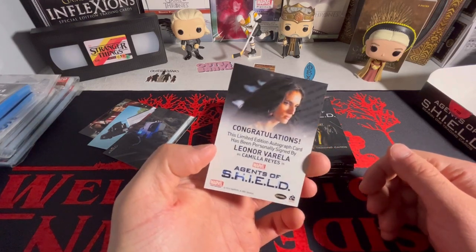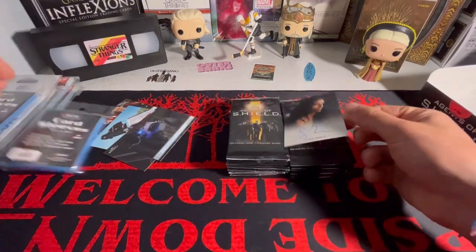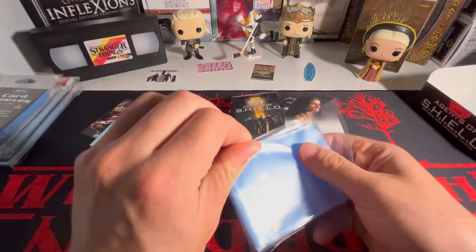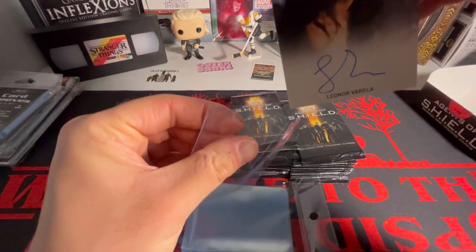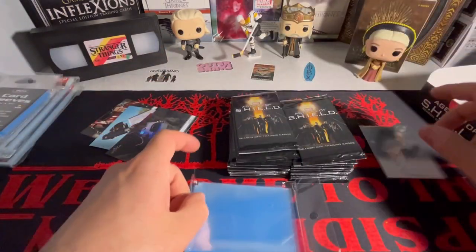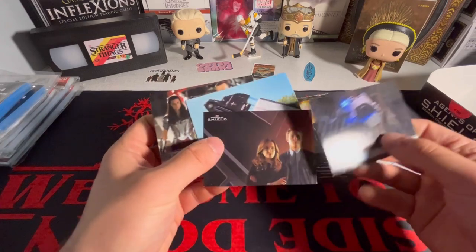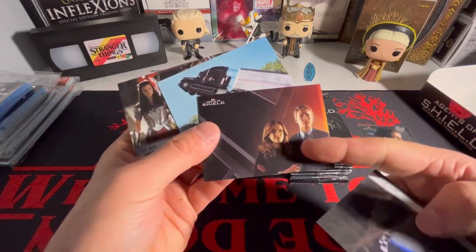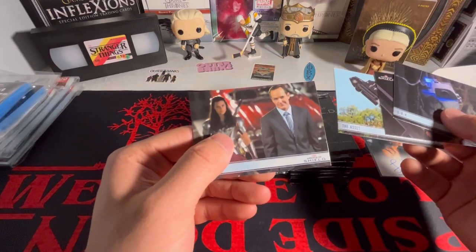If you've seen the show, let me know down below if she's a good character or not to get. I am not sure, to be honest with you. Not the one that I wanted. But I don't know if we're guaranteed, I don't know if we could get another autograph. But yeah, we got that. That's the girl that I know. Her name is Elizabeth Henstridge. Oh, wait.